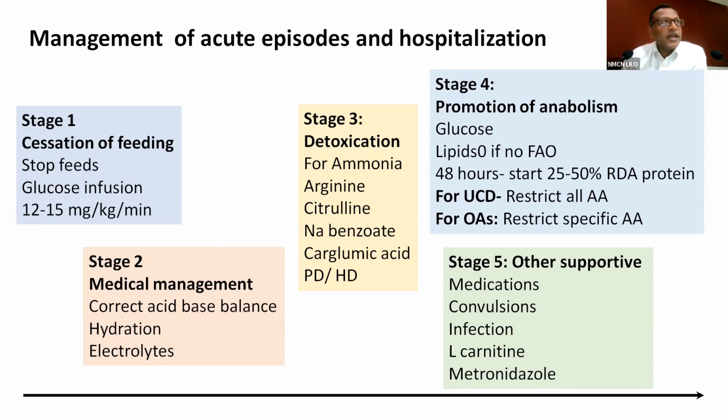Then, once the acute phase is over, we concentrate on the promotion of anabolism by giving glucose and lipids, if we are not suspecting fatty acid oxidation defects, so that good calories are given. After 48 hours, at least start 25 to 50% of the RDA of protein, because we don't give it fearing that protein will increase the encephalopathy, but then there is degradation of endogenous proteins, which will worsen the nutritional status. For urea cycle defects, we restrict all amino acids, and if you know the specific organic acidemia, we can restrict the specific amino acids. And of course, we go ahead with other supportive medications.